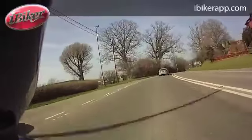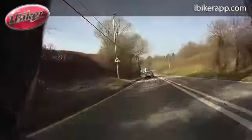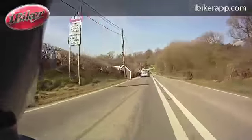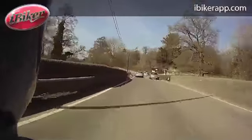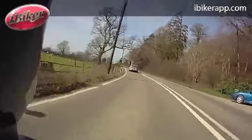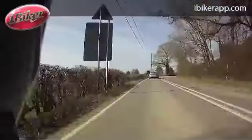Okay, so we're just coming out of the nationals. Just check your mirrors, shoulder check, and no need to get too close to the vehicle in front because there's no opportunity to overtake. Looking well ahead, see the road, it's still quite bendy, so I can stay way back. Got the chevrons, which caution.